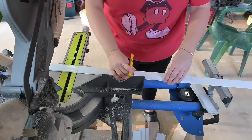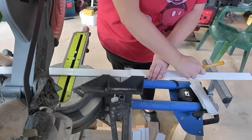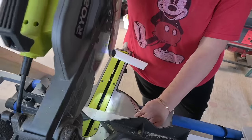At first, I was just marking one and then cutting it and then marking the next one, and then finally, I got smart enough to just mark them all at one time and cut them, and that made it go a lot quicker.